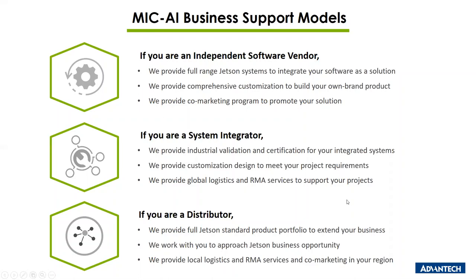On the other hand, if you have a great integrated system with your software and our hardware, and a very successful AI deployment, especially a massive deployment in your country, we can make it a worldwide product. So we can help you to deliver your systems worldwide. We have global logistics, and we have our RMA services to help you make your business worldwide.